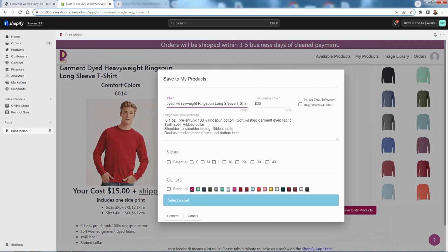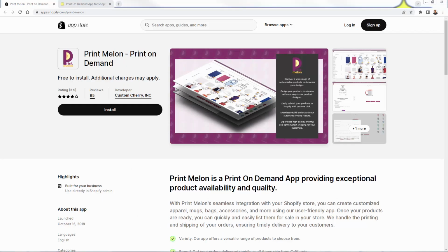As you saw, highly recommended. So that was Print Melon, print on demand. You see just how easy it is to use, but how powerful it is with that massive 500 plus product print on demand catalog. Couldn't recommend these guys any higher.